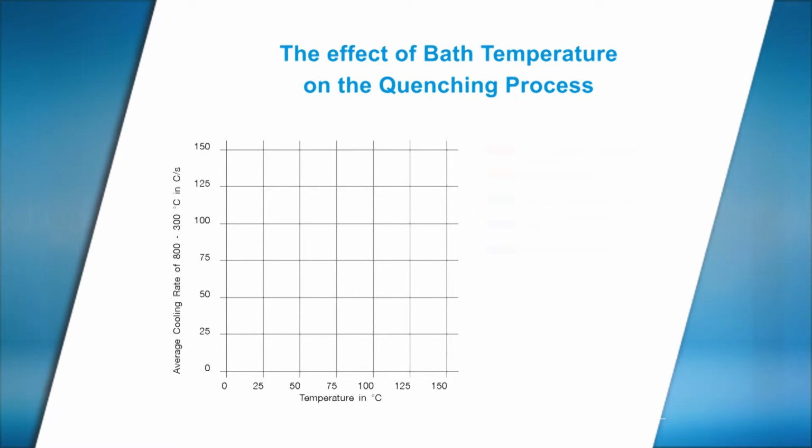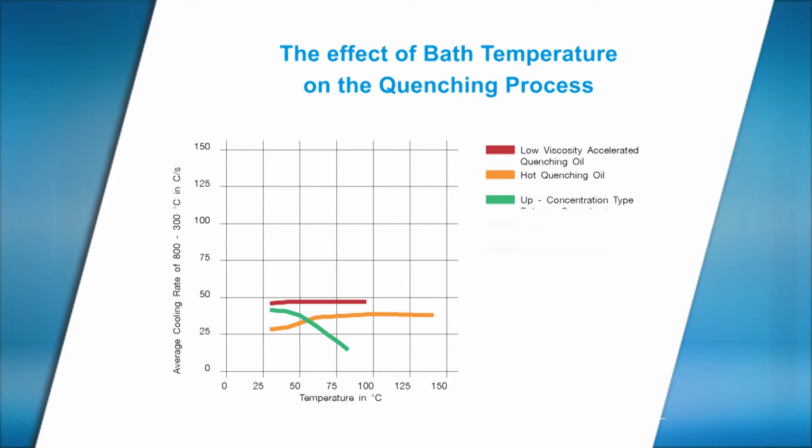For all practical purposes, quenching oils do not change their cooling characteristics when their bath temperature remains within the recommended working range. Only extremely low or greatly elevated temperatures lead to lengthening of the vapor phase, and thus a change in the performance of the oil. However, aqueous or water-based quenchants are affected significantly by bath temperature. This is caused by the much smaller difference between the working temperature range and the boiling range of aqueous solutions in comparison with oils.